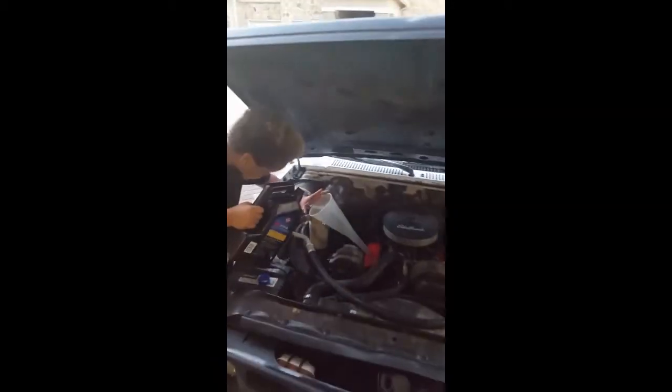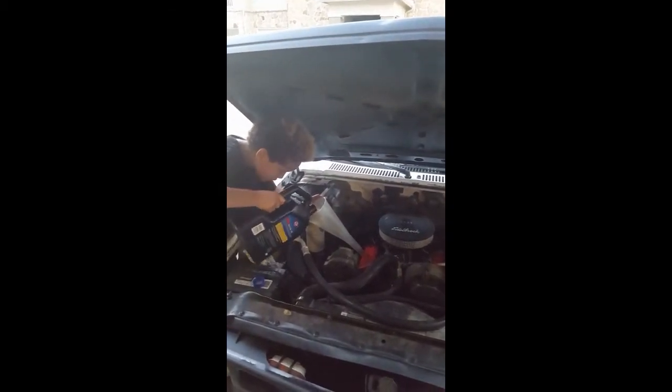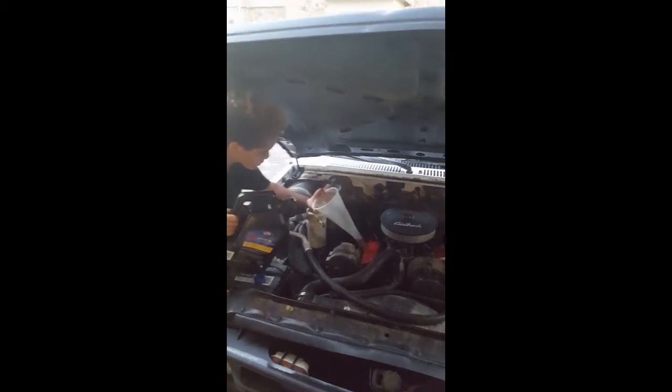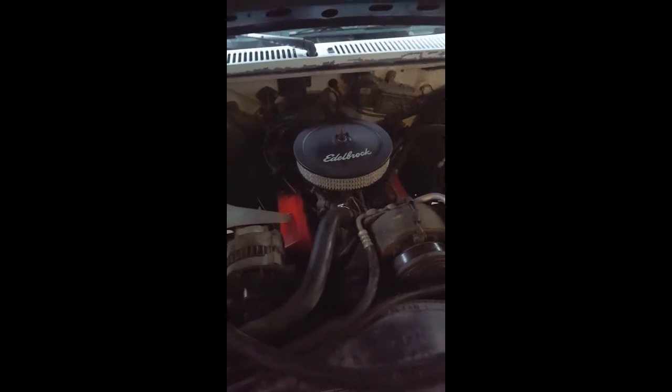Alright, hold up. I'm gonna look at this here. See how there's about 2 quarts in it? Yeah. Just put 1 quart in there, and then we'll check it. Push your hood up higher. I know. See, your funnel's bottomed out. Yeah, just try to. There you go.